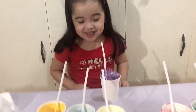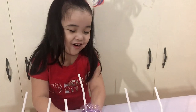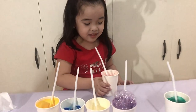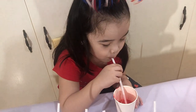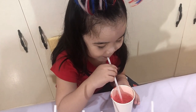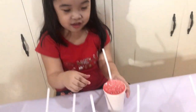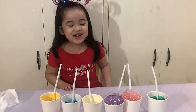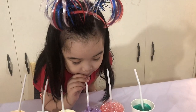Popcorn. Okay, what's the next color? Oh, you move it back. Okay, that's enough. Oh, that looks like an ice cream. There you go. They look like smoothies. This one looks like strawberry smoothie.